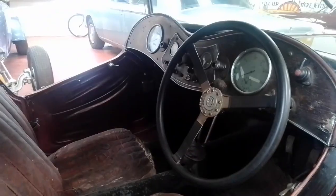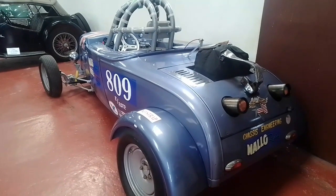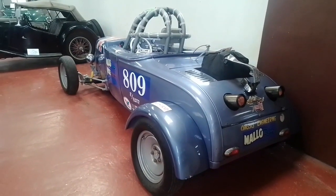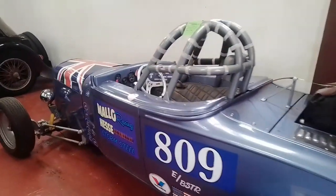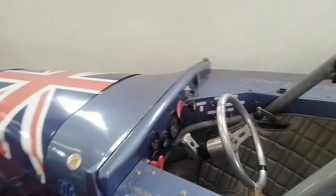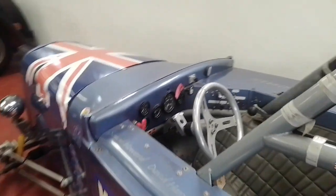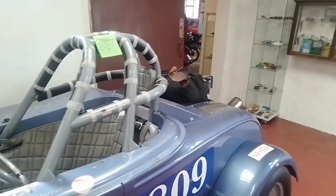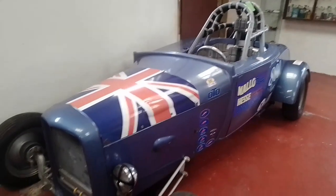So this is a Bonneville race car, built in 2004. It's based on a 1928 Ford Roadster. So I'm guessing that the bag in the back is your parachute to slow you down. Because I'm guessing Bonneville's the salt flats, I think, isn't it? Very, very nice.